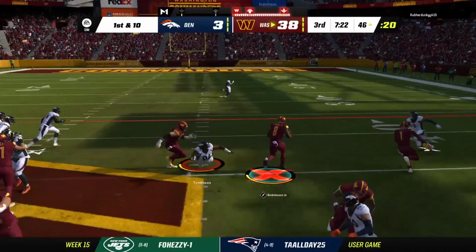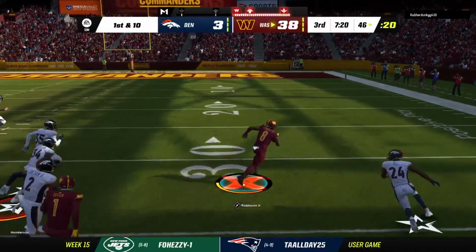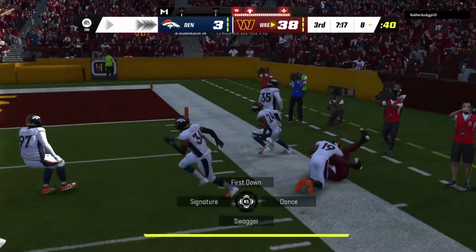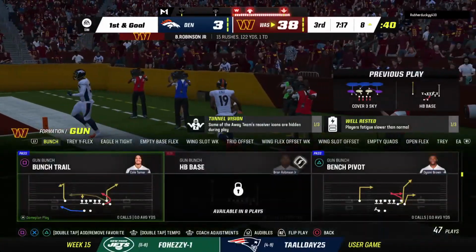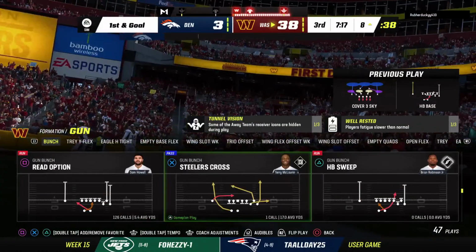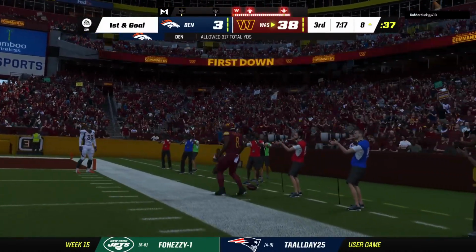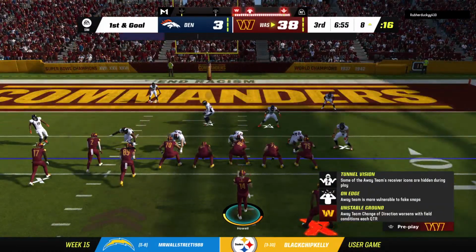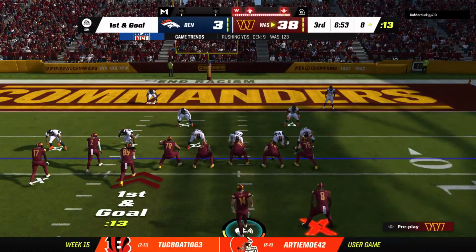Straight ahead, it's Robinson. And some space here. And he will reach the 8-yard line before going out. 122 yards rushing for him so far as his terrific season continues here. The chain gang hustling to catch up. Here's 1st and goal from just inside the 10.